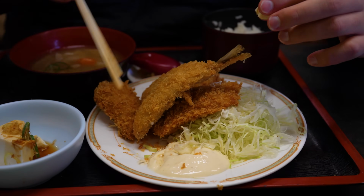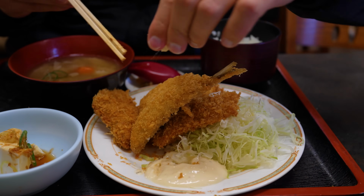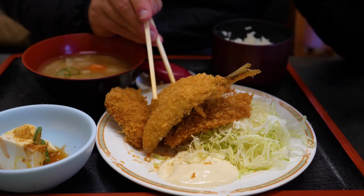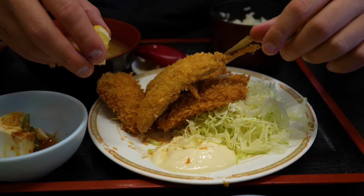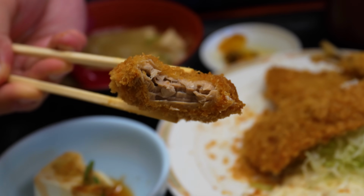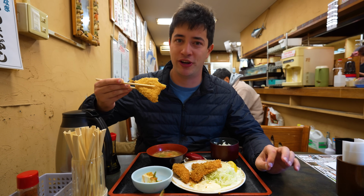I thought the plate was all tuna, but it turns out this is not tuna because I can see the tail sticking out here. I'm not exactly sure what this is, but let's try a squeeze of lemon. I'm not totally sure what kind of fish it is, but it's really good too. Really fresh flavors. They just fry everything so well here in Japan.